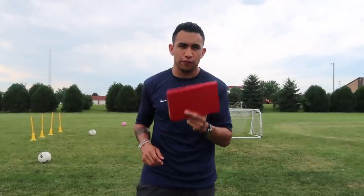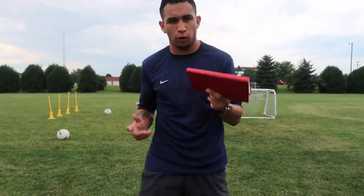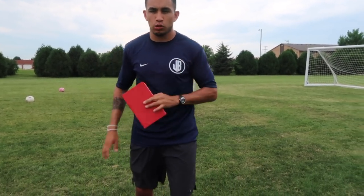And today's session is gonna focus specifically on strikers or forwards and center midfielders. So I kind of combined both of them because a lot of the concepts that we're gonna work on in this session can apply to both.